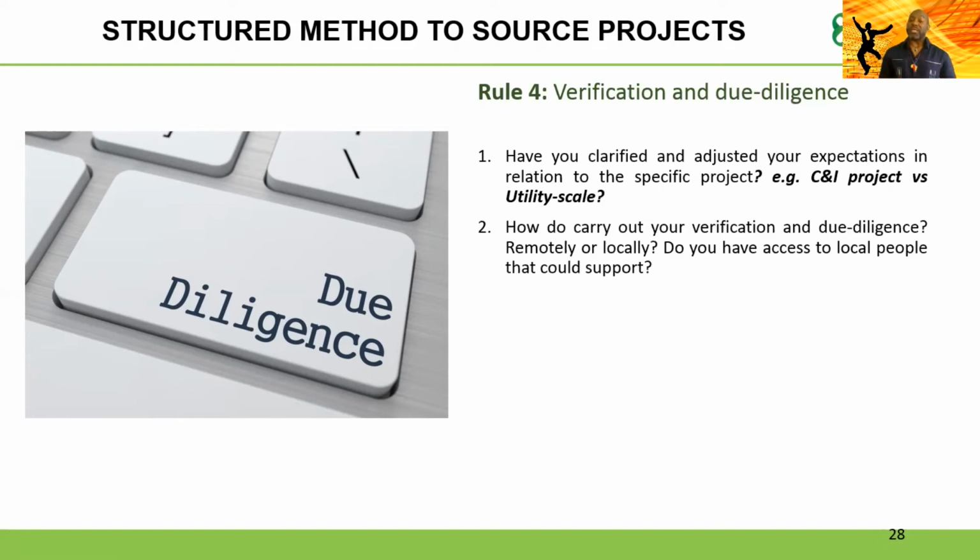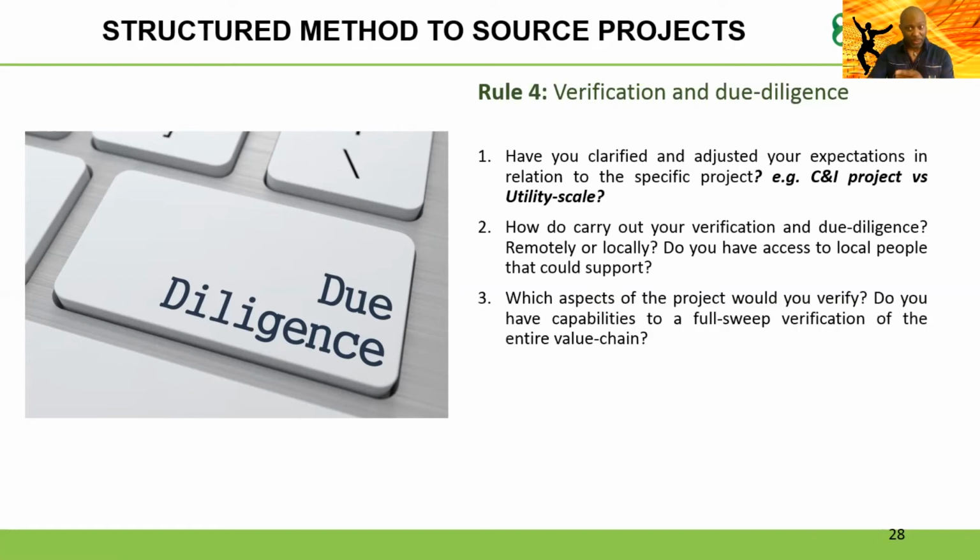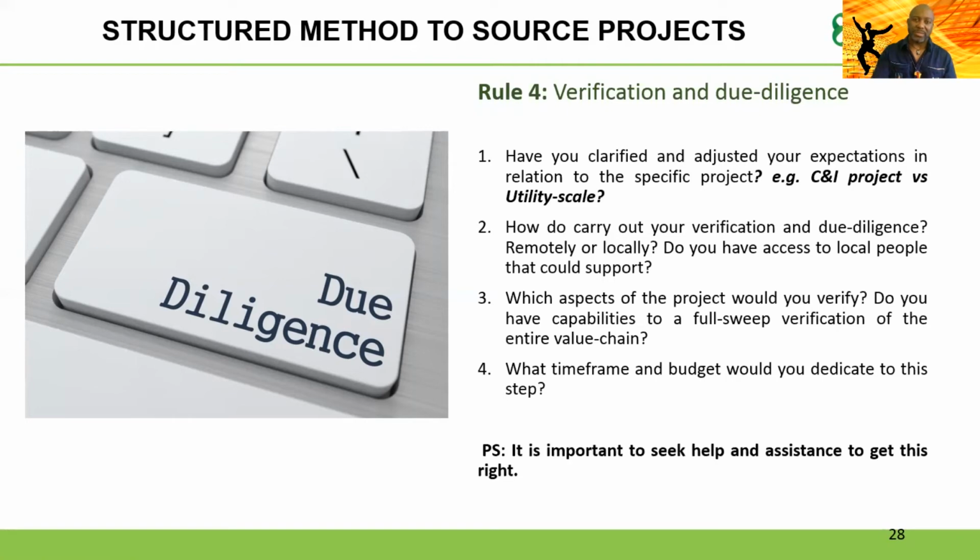Are you doing it remotely, or are you doing it locally as well? Do you have people that can support you? These are questions you want to ask yourself. And also, as you're talking about the project, which aspect of the project do you verify? And do you have the capabilities to do a full sweep verification of the entire value chain? That's a question that I'd like you to ask yourself, because it's very important, right? And also, what kind of time frame and budget would you allocate to this?